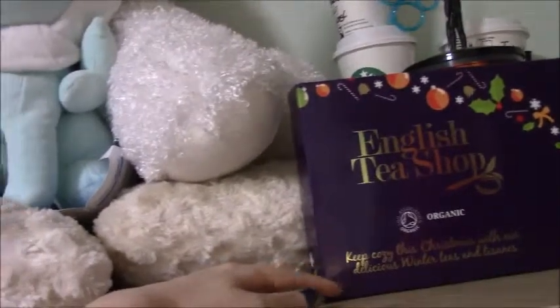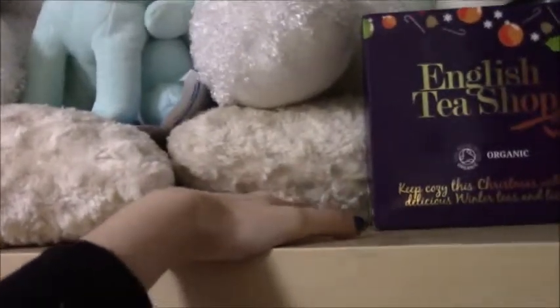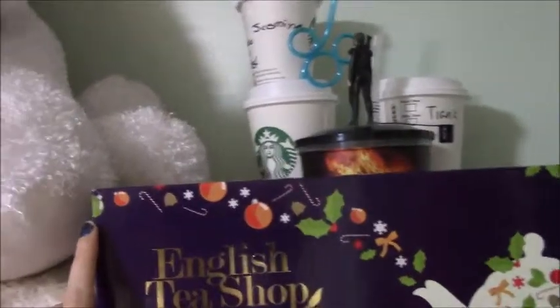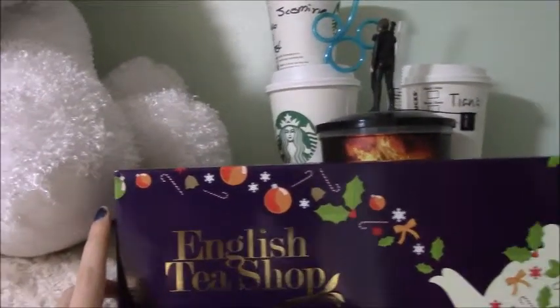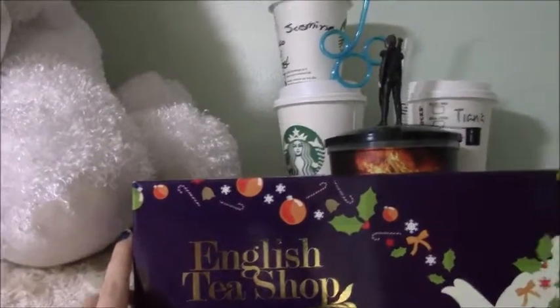I've got my Christmas tea here, which I have tried. Candy cane one and the star anise one. They're both nice. The star anise one tastes very much like English breakfast. Anyway, that's not what this video is about. And I think maybe in the background there, I've got some Starbucks empty cups with Disney princess names on them, because why not?